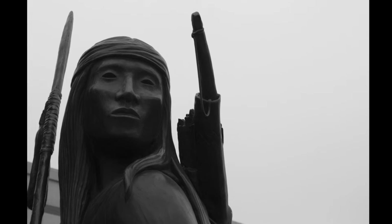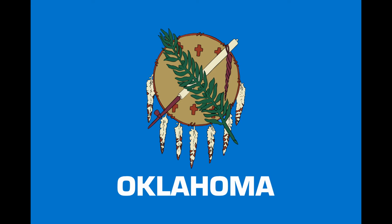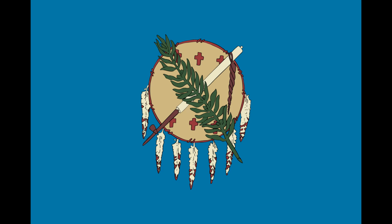We only have 2 real issues with Oklahoma's flag, the first being the color, because so many others use a similar blue, and the second being the word Oklahoma. Fun fact, the flag only featured the symbolism without the word Oklahoma until 1941, when they added it to supposedly combat illiteracy? That seems silly, to be quite honest, and we think it's time to take it back off. The kids will be alright.